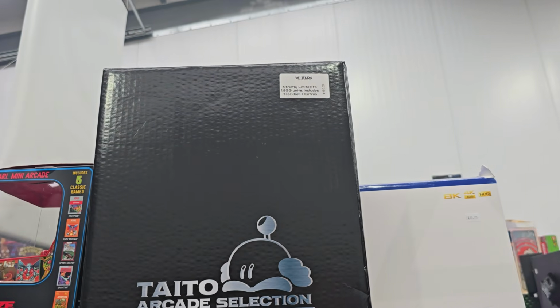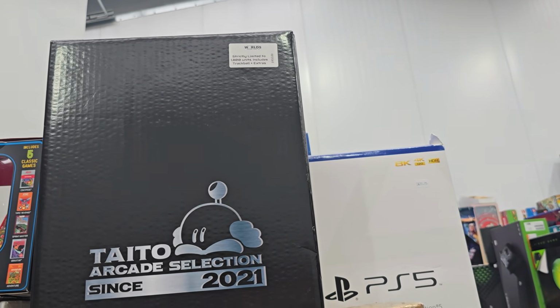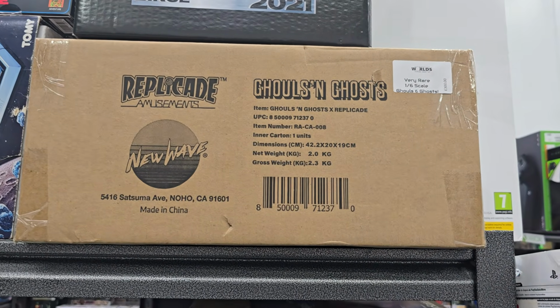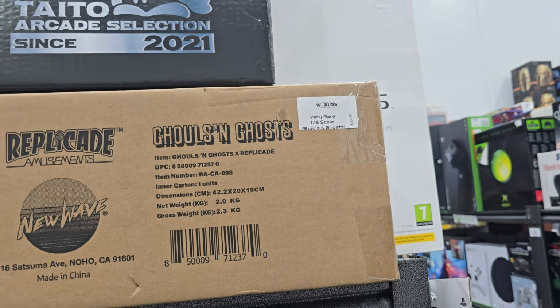So these are nice. This is a limited run version of the Taito Arcade Multi. They only did 1,000 of them. No, 1,800, sorry. Trackball and all that's included. Another really rare one, the Replicade, I think it's a sixth scale reproduction of Ghouls and Ghosts. Yeah, sixth scale, yep.